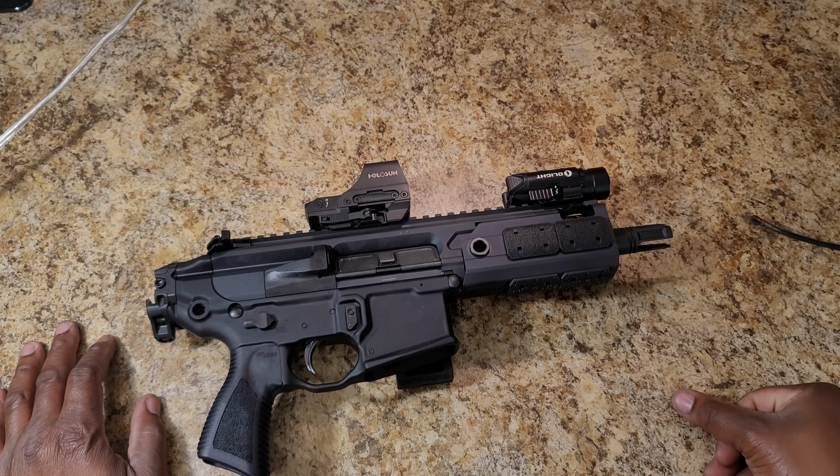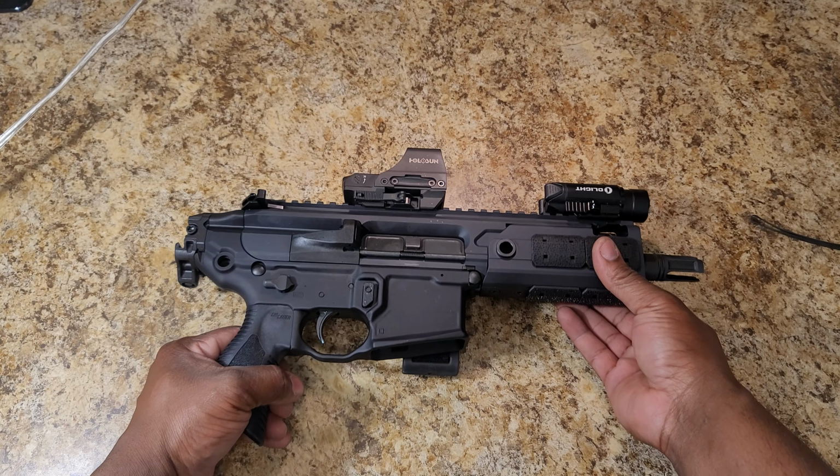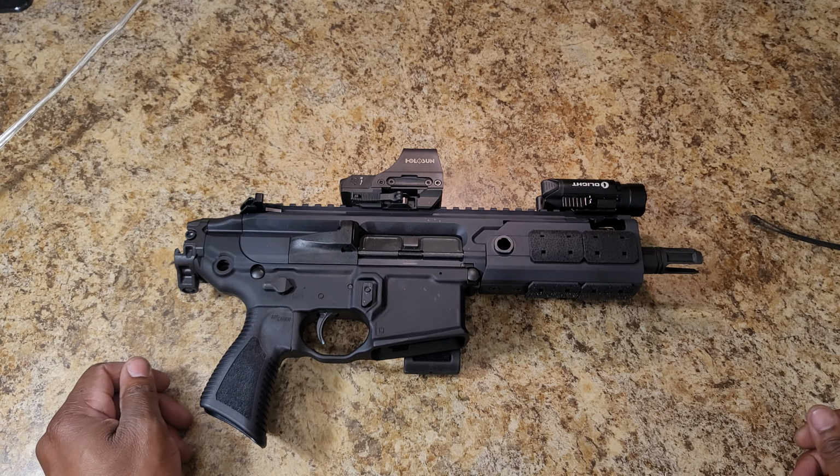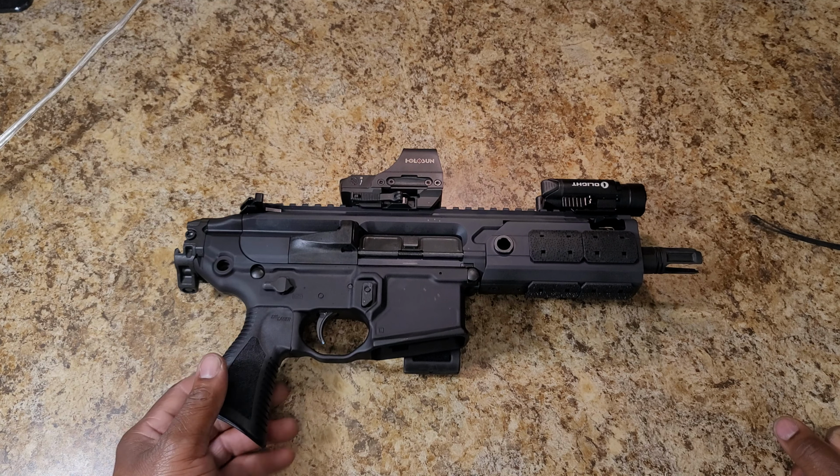Which one would you rather have? A CZ Scorpion or a SIG Rattler? As far as ballistically to protect you, if I could take either one, I would definitely choose this weapon system.